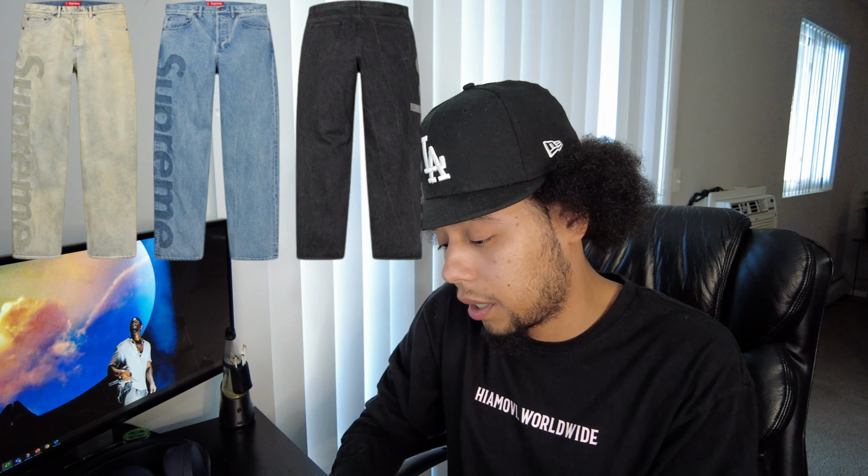It looks like an off-white washed down pair of jeans with the Supreme going down the leg, and then we have the regular light blue jean with Supreme going down the leg, then the black jean, and it looks like the Supreme going down the leg might be in gray. I do have a picture of it. Yeah, so Supreme going down the leg is in gray. The black pair is fire as well, I'm not gonna lie to you, but I want that blue pair. I feel like I could wear that subtly. That's a cop. I want the blue pair. So far, that's what I'm going for.